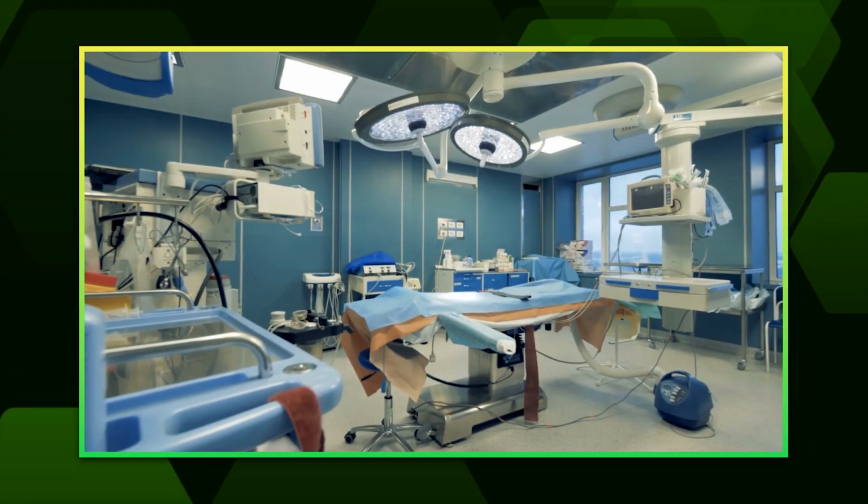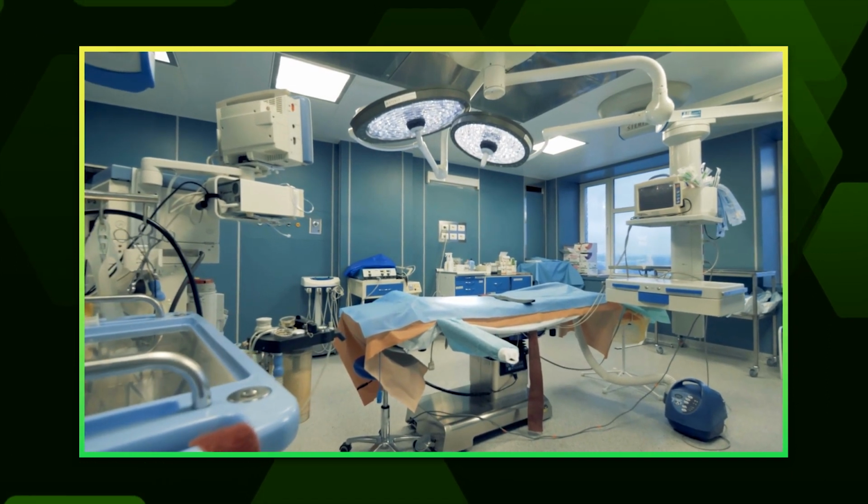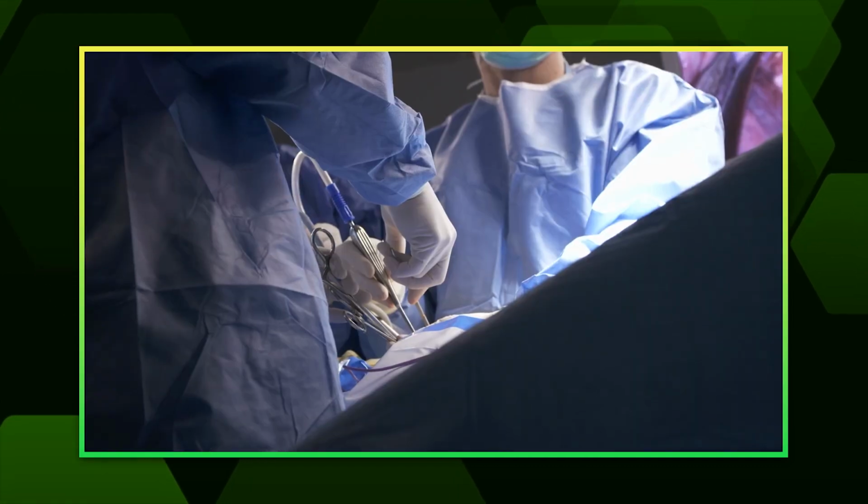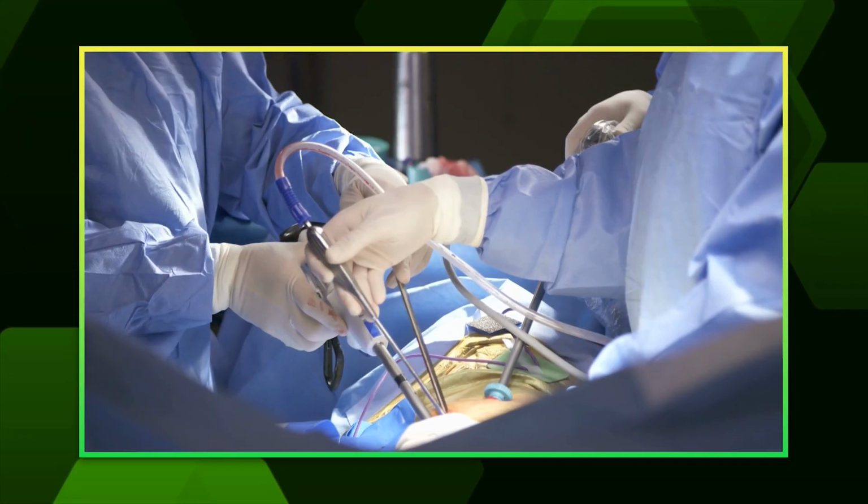Kasi anytime na hindi sila nag-respond to their resuscitation or anytime magkaroon ng problem, then you might have to bring them back to the operating room. So without these requirements, then it's very difficult for DCS. Another controversy is that we sacrifice thorough examination kasi nagmamadali.